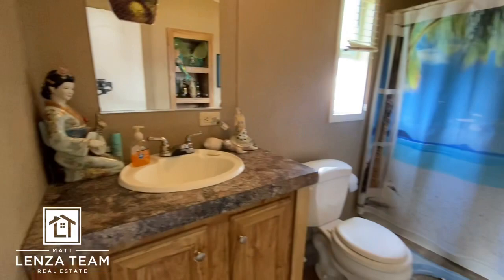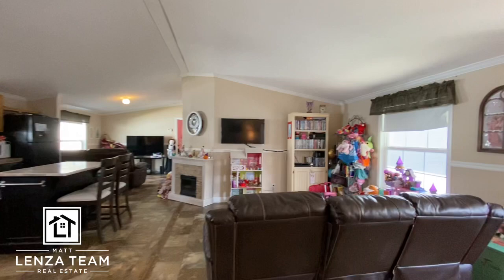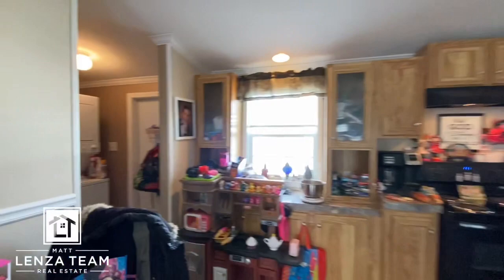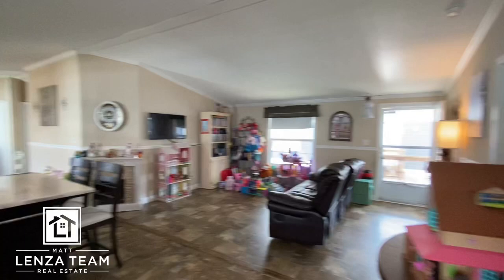So that is it for the inside. I'm gonna spin you around and show you the other way to exit. So we came in right there to the right. Spin you around, and if somebody wanted to, you can certainly come in here as well. So there's a door going outside there. That's where the laundry is. You can see what we have going on here with the HVAC and all the tie-ins. And that is the rundown.